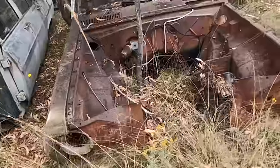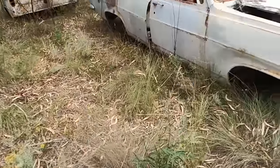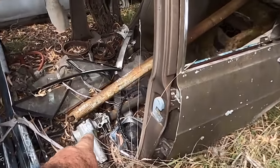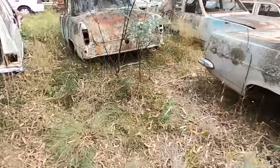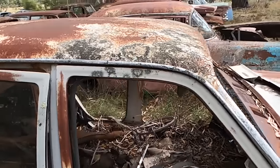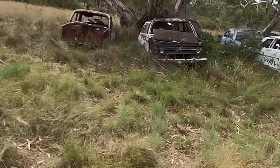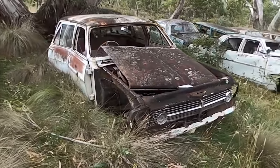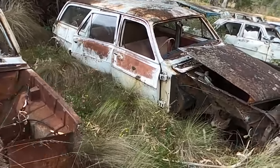Another one. That one's sills are in the dirt, so I can't imagine that'd be real great. But look at the bits, bars, steering boxes, quarter windows. There's more out the back there. Got a full interior in it.